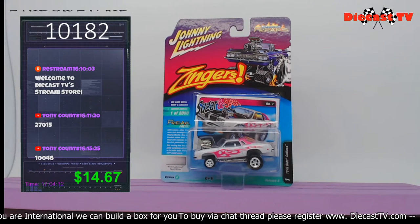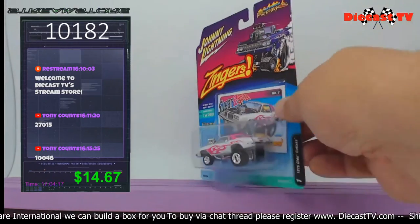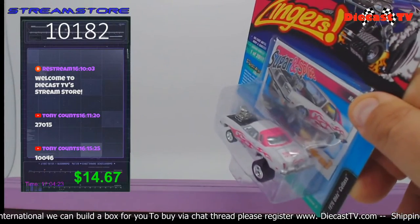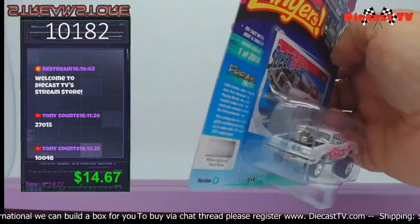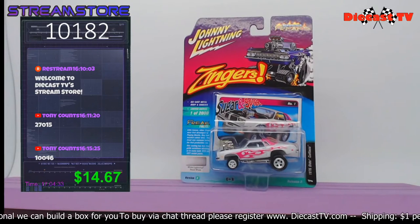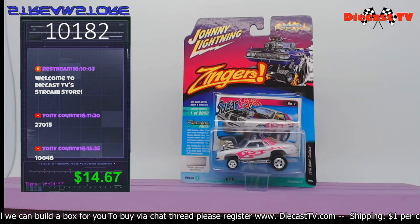So check this one out. It's pretty cool if you're into zingers, let's take a close look. Love what they did with the back end. Look at that. It says Bad Girls Go Faster. Beautiful. Blown engine, everything. Gotta love that. So that's a pretty cool 76 Olds Cutlass. Pretty awesome in the white. If you do collect them, they come in different colors.